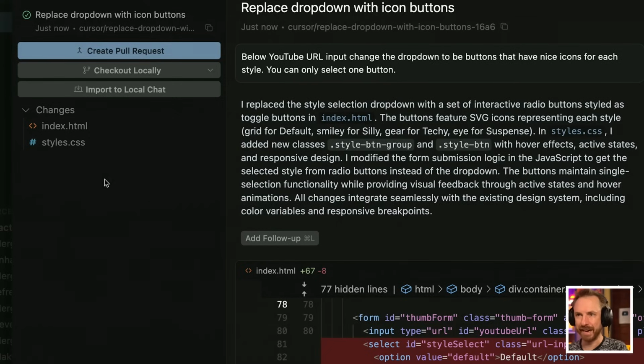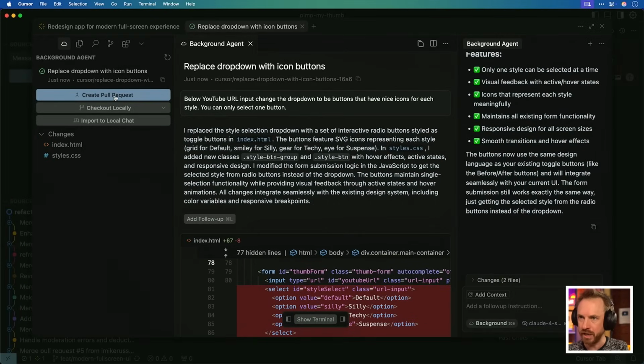Before I go to Git, I can see I've got some important features here. I can import this to my local chatting cursor if I want to work further on this, check it out locally to my computer if I want to test it before doing anything in the cloud, or I can create a pull request. So let's do this one because this should then allow me to pull it into the main branch and get it activated on Pimp My Thumb.